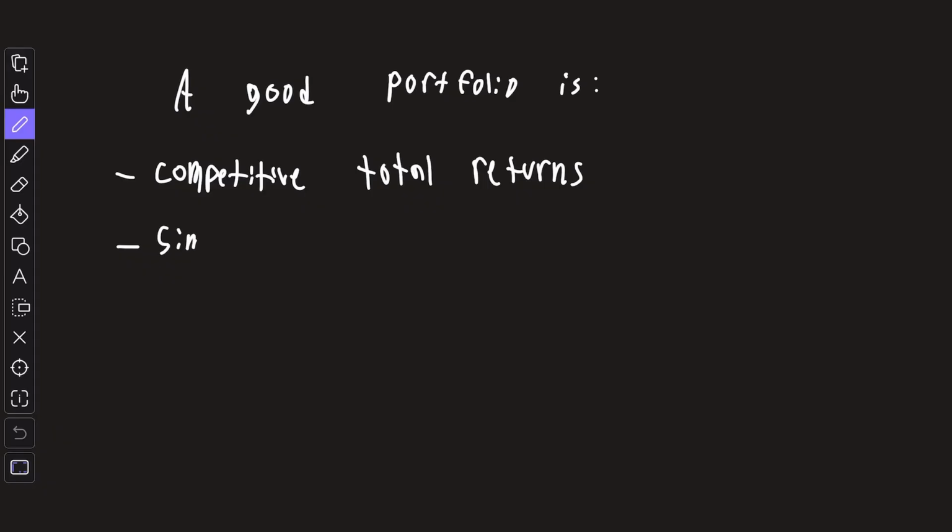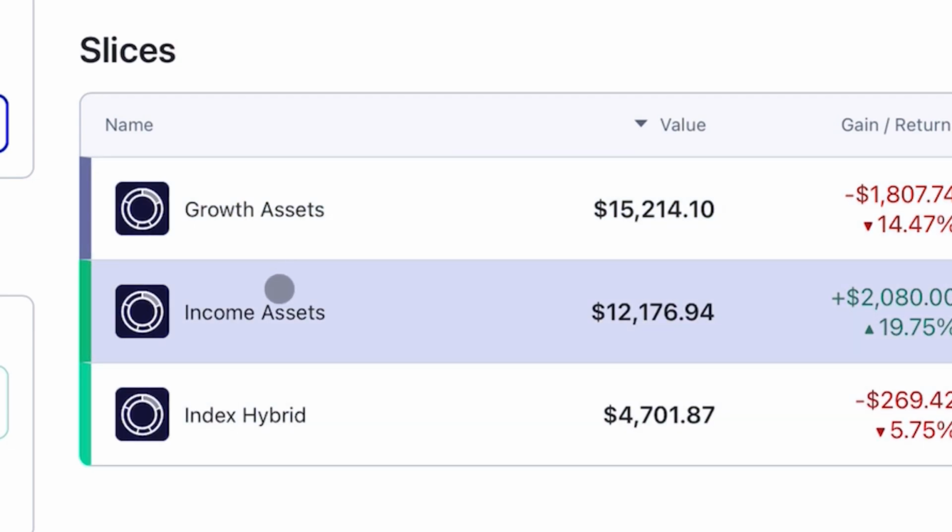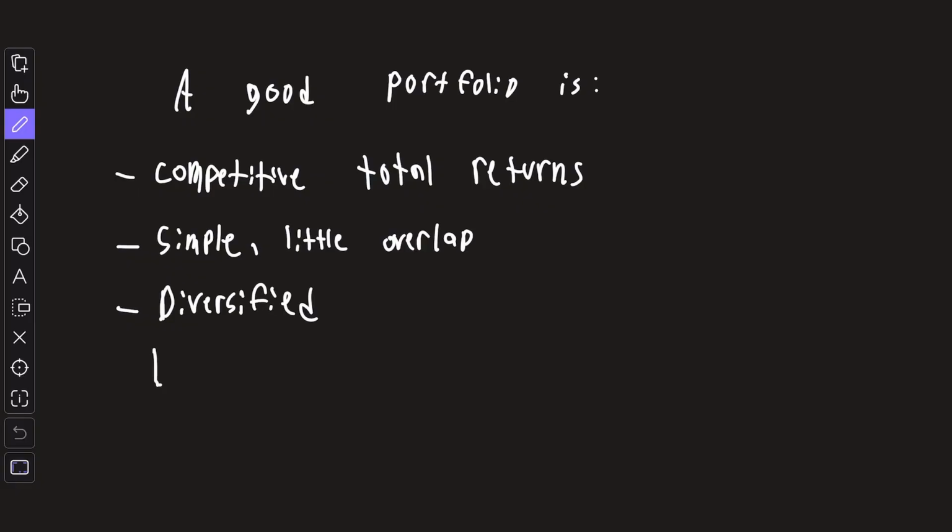And the other major criteria is to keep it simple and avoid overlap when possible. And lastly, as you can see in my portfolio, I invest in dedicated growth and income assets. And I do this to be diversified because I don't want there to be a situation in the future where there's another market rotation and all of a sudden you feel left out.